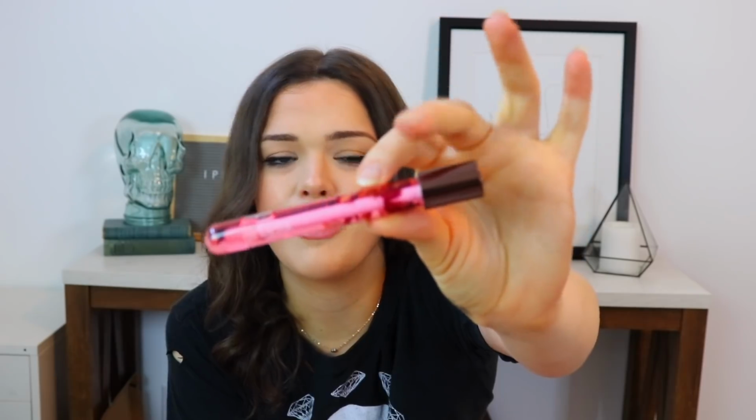There's actual rose petals in it. And I guess you could say, oh, it looks cute, whatever. But it's just, stop. You don't gotta do this. As you move your wand in and out, it's gonna start breaking up those rose petals, and then you're just gonna have hunks of wilted rose on your mouth. Why would you want that?